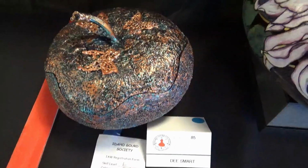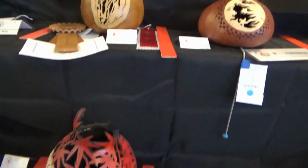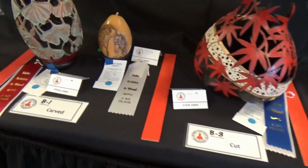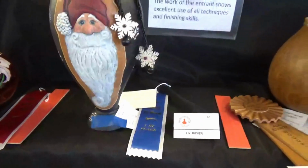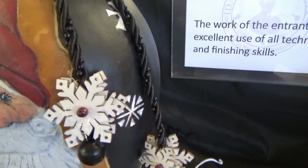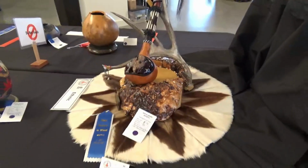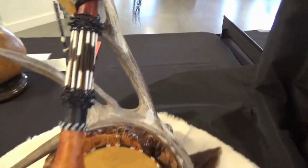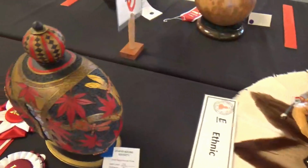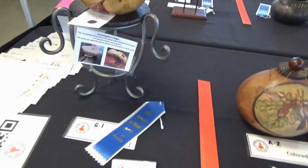Out of a gourd. Who would have ever thought you'd make art out of a gourd? Here it is. This is some of the best you'll see. Everything from small details, pierced gourds, Santa Claus with snow, with the ornaments, snowflakes, painted gourd. This one here it's huge. All the little details of the quills and the beads, all the way up in the feathers. Hummingbird in flight.